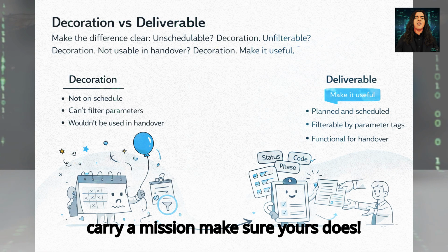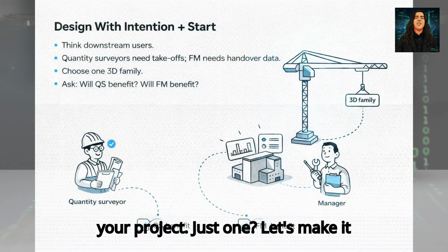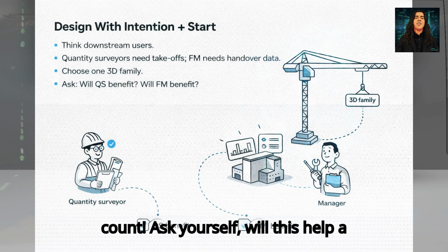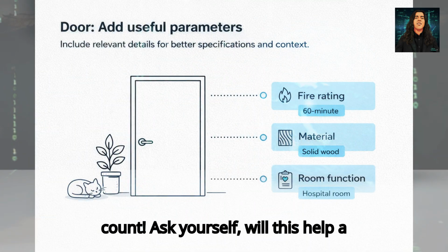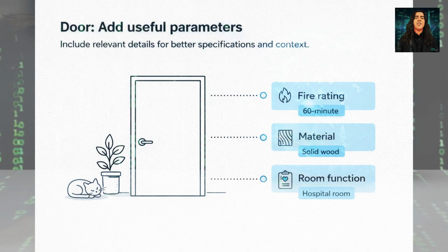Every family should carry a mission. Make sure yours does. Time for action. Pick one 3D family in your project. Just one. Let's make it count. Ask yourself, will this help a quantity surveyor with takeoffs? Or help the FM team during handover? If not, let's fix that.